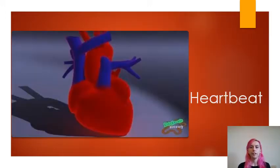There's a great video of the heartbeat simulated in an animation that I've attached to the canvas. It very clearly shows how the blood flows through the heart through the different chambers and explains some good information, and it's only 48 seconds long, so take a look at that too. If I tried to play it in here, it wouldn't work, otherwise I would.